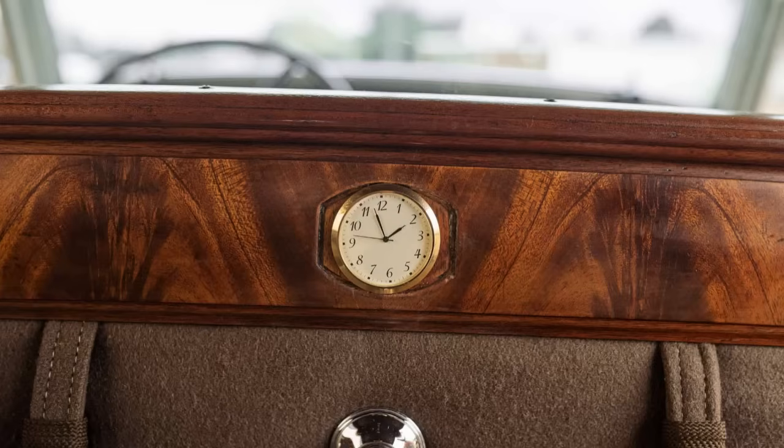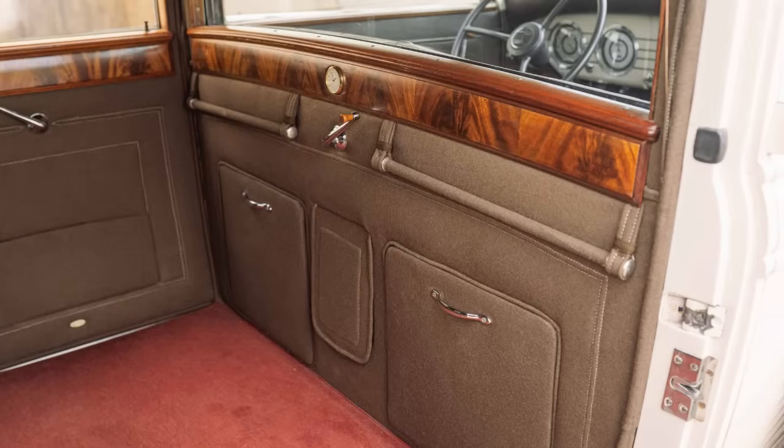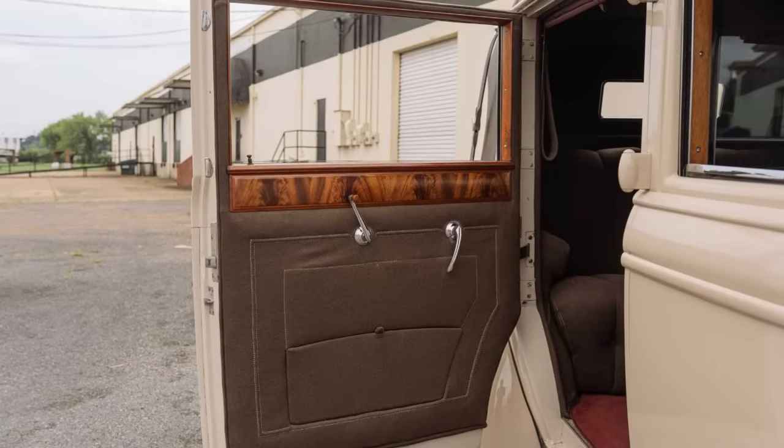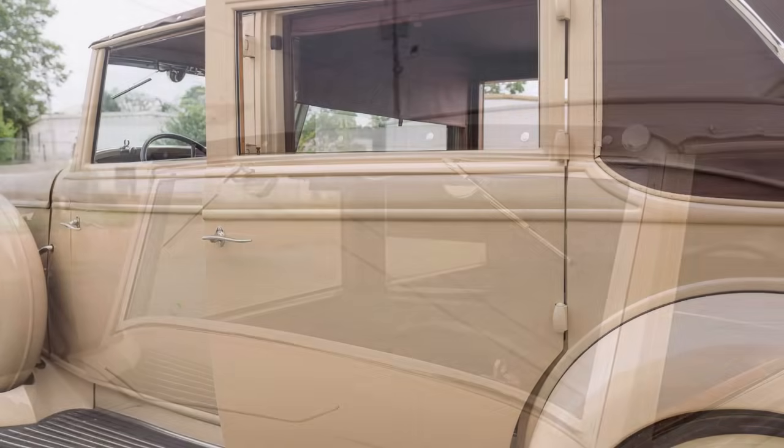Factory V12 elegance. Powering this extraordinary automobile is Lincoln's factory K-Series V12 engine, paired with a 3-speed manual transmission and rear-wheel drive. With just 39,646 miles shown, this motor runs quietly and smoothly, delivering the refined performance expected of a premium pre-war luxury car. The original drivetrain remains intact, underscoring the authenticity and careful preservation of this important vehicle.